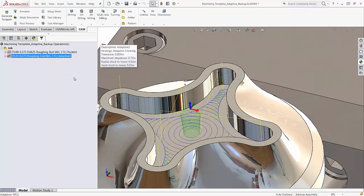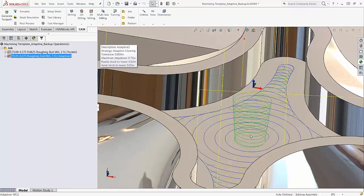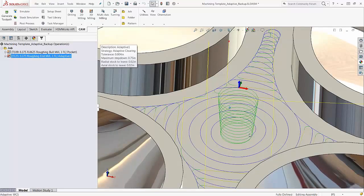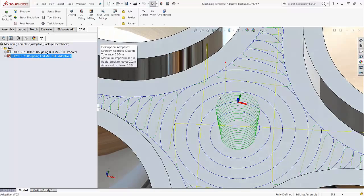So what we do in our adaptive clearing is we helix down into the material using as much of that flute length as possible. As it helixes down, I have a taper helix here, which helps that swarf get out as you're working your way down into the material. It gives it room for those chips to fly out, as well as it prevents recutting of the chips and work hardening. So as it reaches down to the bottom, it keeps that same constant chip load, that same radial engagement the entire time as it works its way into the material.